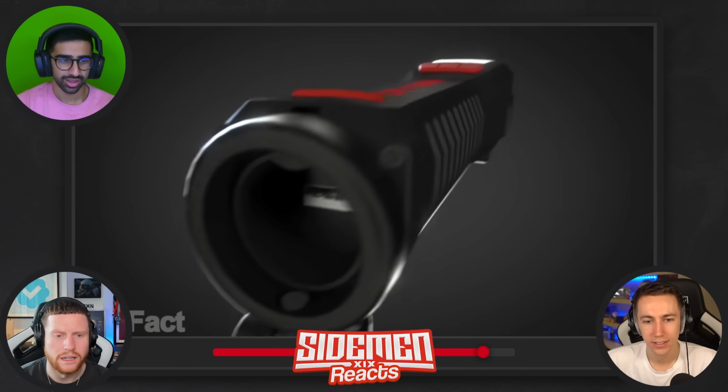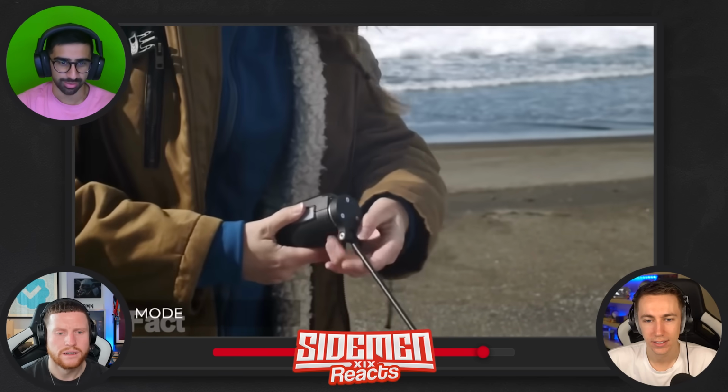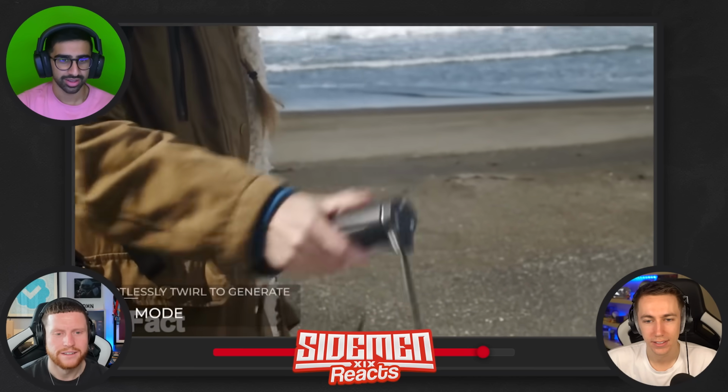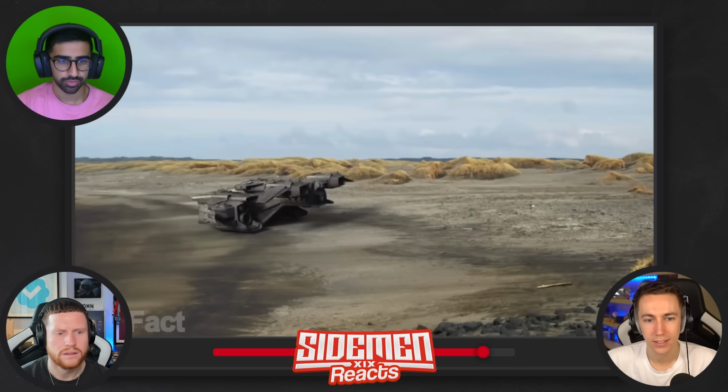Finally, Lifesaver works as a power bank. Next time I'm on the good team for Sidemen camping, I want one of these. Recharging the gadget itself only takes some twirling. It might be quite simple thanks to the large ergonomic handle, so at least you'll take some great photos.